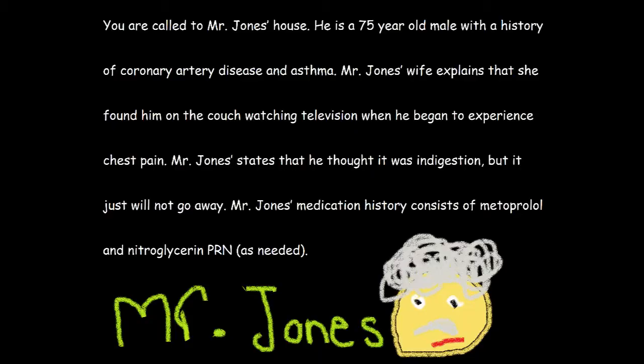So here's our patient. You are called to Mr. Jones's house. He is a 75-year-old male with a history of coronary artery disease and asthma. Mr. Jones's wife explains that she found him on the couch watching television when he began to experience chest pain. Mr. Jones states that he thought it was indigestion, but it just will not go away. Mr. Jones's medication history consists of metoprolol and nitroglycerin PRN, or as needed.